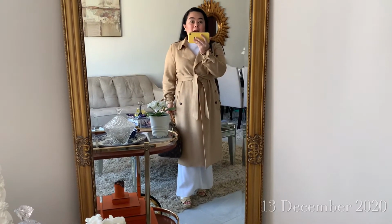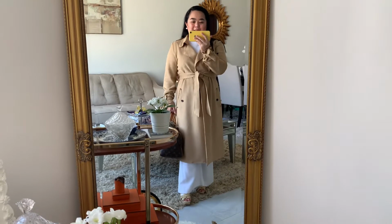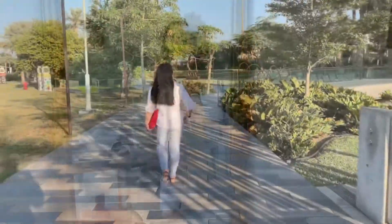It's Mrs. Awad here. So today is Sunday and we are gonna try another cafe again. So yeah, here's my simple outfit of the day. See ya!